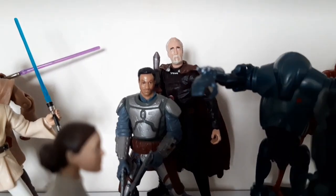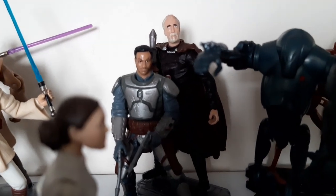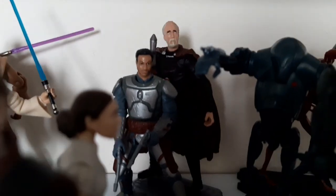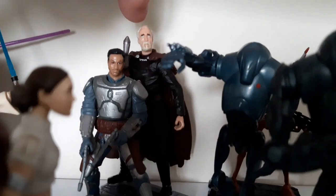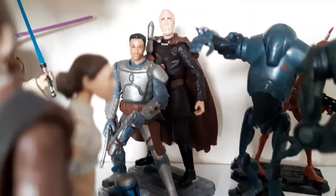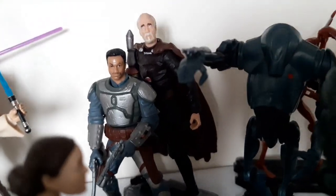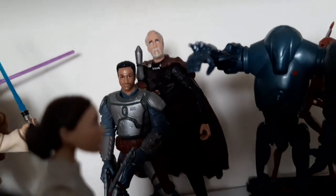In the movie, Dooku stands with Jango, or they stand together. It's almost like Vader and Boba. But the articulation of that Dooku is horrendous, and the cape's a bit dodgy. But just in a pose together as a duo, they look kind of cool. And I've got him without his helmet, as he would be in the Geonosian Arena. I'm talking about Jango there.